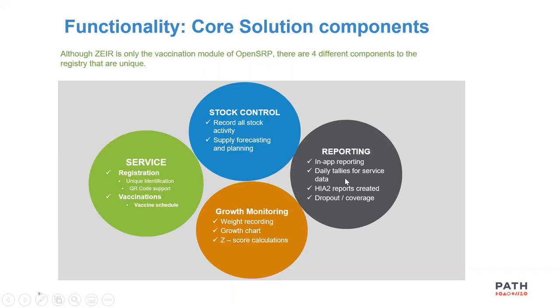The other component is the reporting, which is I think one of the major components, because you've got so many in-app reporting components, which range from daily tallies to the HIA2 reports, which are usually done on a monthly basis. Then the other interesting aspect is being able to track the dropouts. This component enables you to do even defaulter tracing. So that's that in terms of the core solutions.